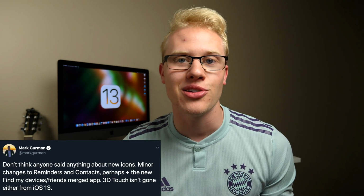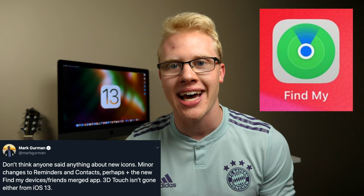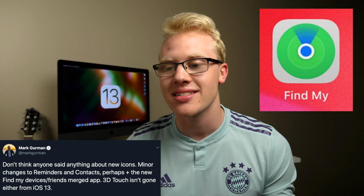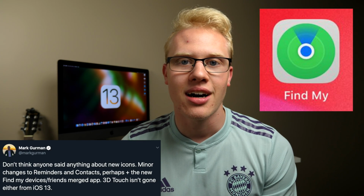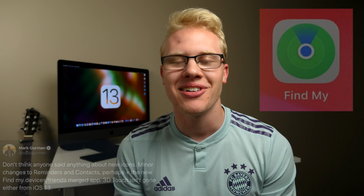There's not going to be anything new, and then, of course, there is going to be the new Find My Friends and Find My iPhone merged app that has this icon right here, and this is something that 9to5Mac shared about a week ago now. So we do have a look at that as well, but no new icons appear to be coming in iOS 13, which I'm definitely bummed out by. At this point, there's still a really small chance that new icons will be on the way, but considering no one has reported that, it doesn't look like iOS 13 will be like iOS 7 as far as the system-wide, extremely prevalent visual overhaul goes.